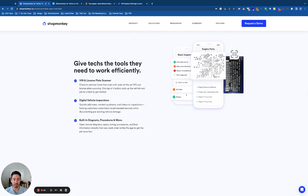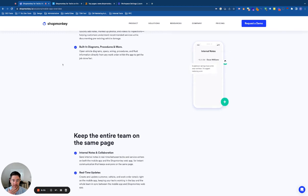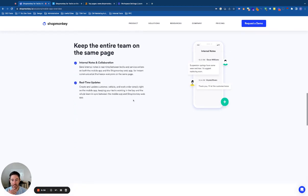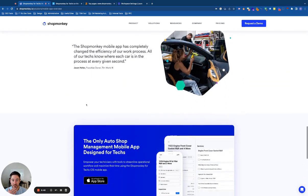I really love the design template that they've used on this page. As you scroll, it kind of comes in and pushes back out. They've put kind of the VIN here. This is just really clean. I like this a lot. It makes me think that the app is going to be really polished as well. Again, talking about the communication functionality. This is just a very good page.